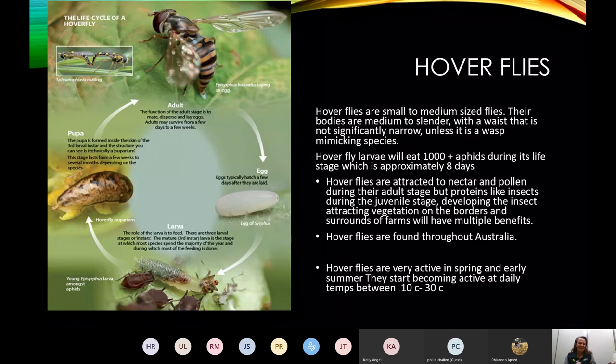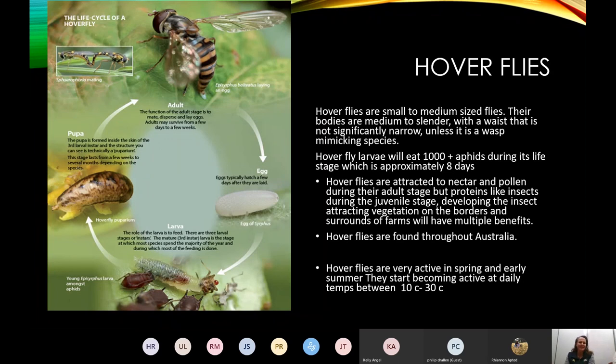But as a larvae, and this is where the fun stuff happens as well, this is carnage out there. So as a larvae, which you'll see at the very bottom, 6 o'clock on the screen, that guy gets around and he will eat anything he can get his hands on. They particularly love aphids, which is fantastic for canola and vetch growers. They really love the aphids, and they will eat up to 1,000 in its life stage. This is the juvenile life stage, which is over 8 days.